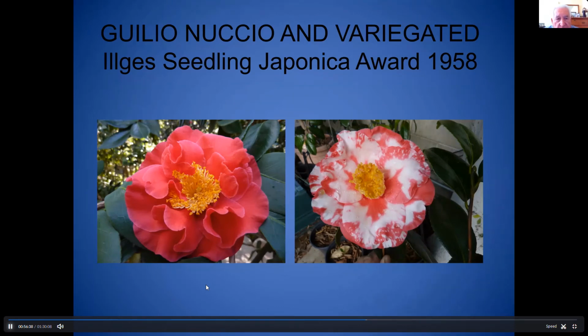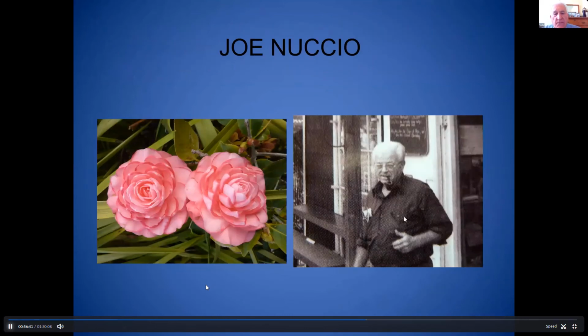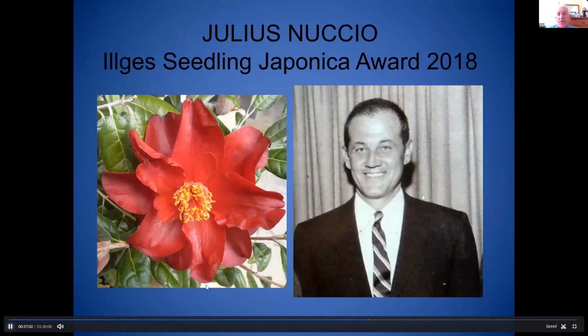We thank you, Don. This is Joe Nuccio, and that's the flower named after him. It's a non-reticulata hybrid, medium, early, and the long season. It's interesting because it's a funnel double with those incurved petals. A nice bloomer. And this is Julius Nuccio. This is about a 1969 photo of him, and this is the camellia that they named after him after he retired. Julius Nuccio is a big award-winning flower. It got the Ilg Seedling Japonica Award, but it's also a big show winner. It's a very, very nice flower, big and nice color.